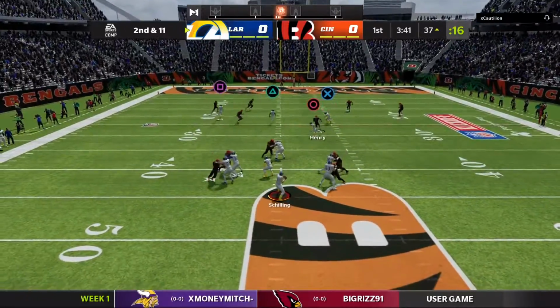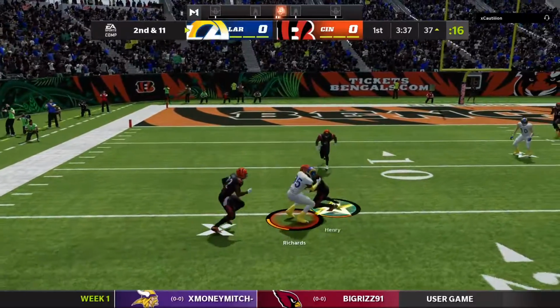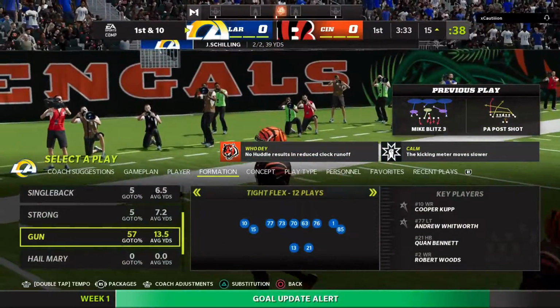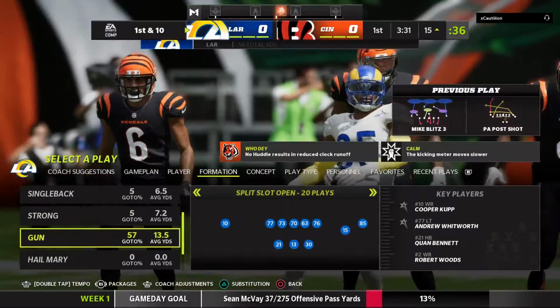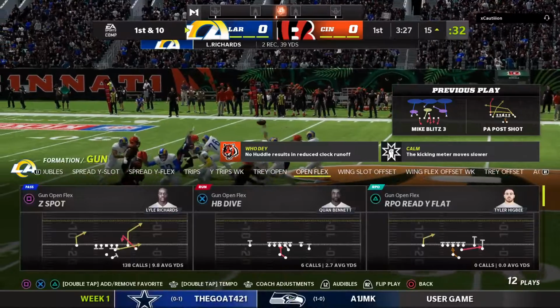Off the play fake. Schilling. Throw left side complete. That's Richards. And he's got another first down as the tackle's going to be made at the Bengals 15-yard line. This is shaping up to be a really nice-looking drive to get the season underway here.